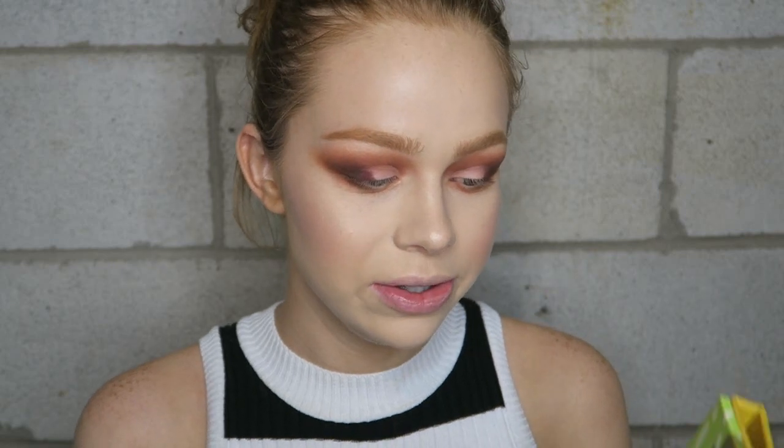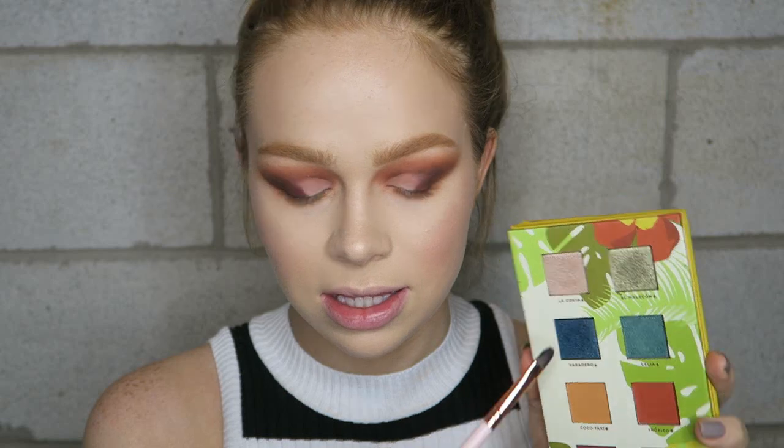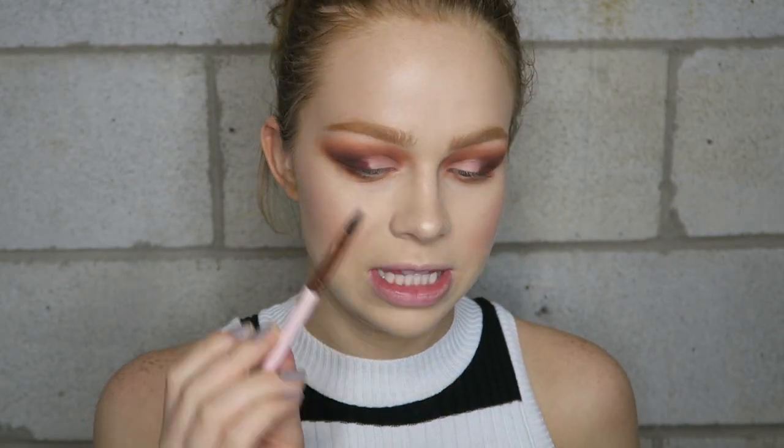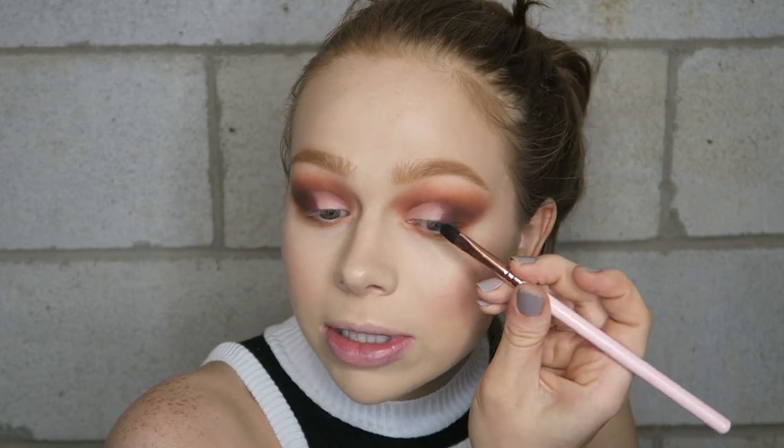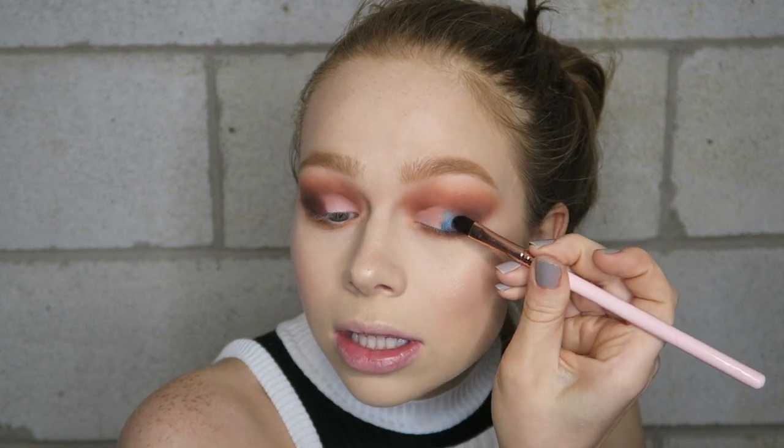Okay, so I'm really excited to go in with the blues. I'm going to start off with Varadero, this really pretty blue right here. I'm going to pick that up on this ColourPop brush, but it's pink because it was the ones they first came out with before they came out with the lame white ones. I wish they would have stayed with pink. But I'm going to go ahead and take this. Oh wow, that's so pretty.